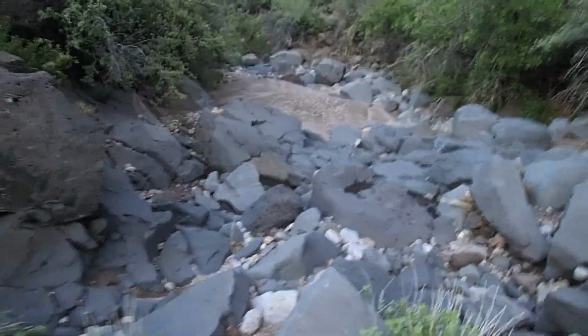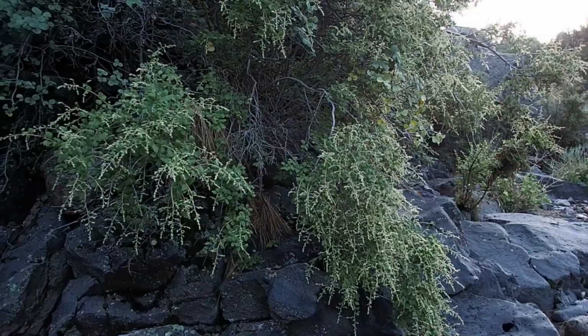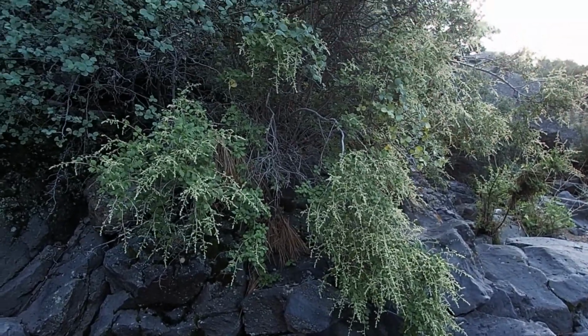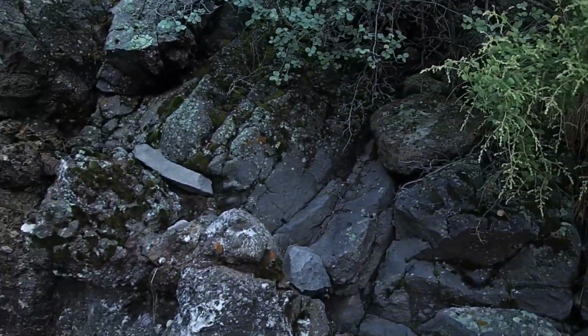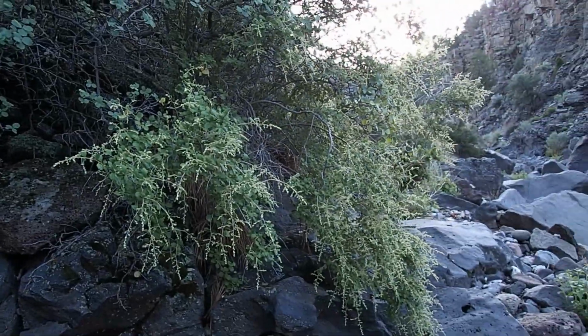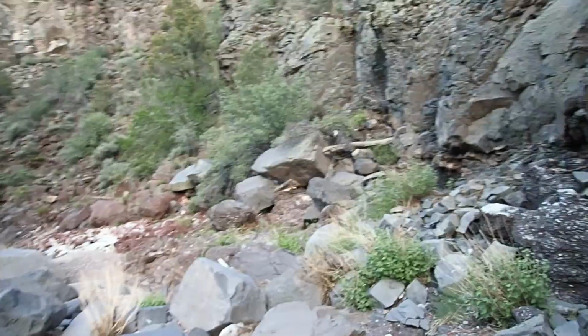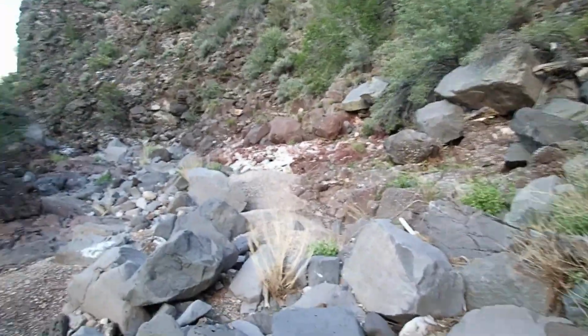Terrain's rocky here, gotta get back to concentrating. More Holodiscus, run into for the third time now this season, and never before on this mountain range. Wonder what else might be ahead. I better keep moving here.